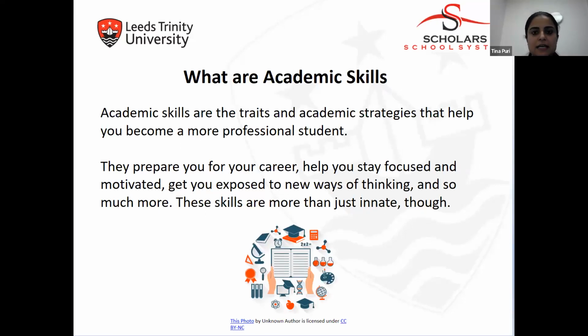So first we'll see what are academic skills. Academic skills are the traits and academic strategies that help you become a more professional student. They prepare you for your career, help you stay focused and motivated, get you exposed to new ways of thinking, and so much more. These skills are more than just innate, though.